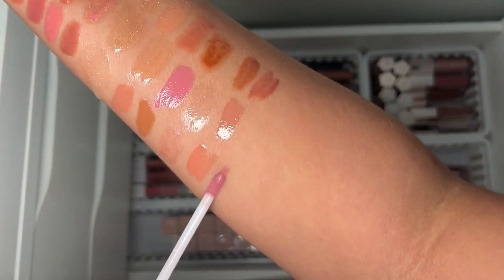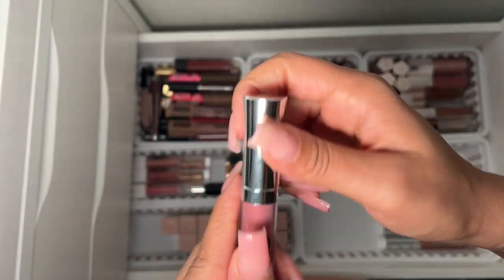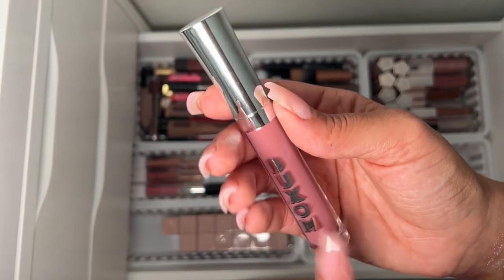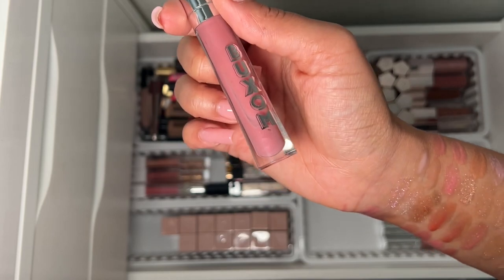This is a cute one as well. Yeah, they're really pretty. I like Buxom. They're a little more expensive, so it's better to catch these on sale. And like I say, they're more of your higher end, but they have a little tack to them, and they plump their lips a little bit more.